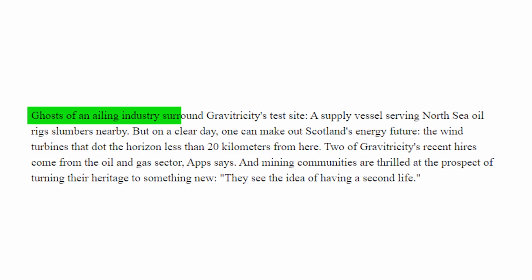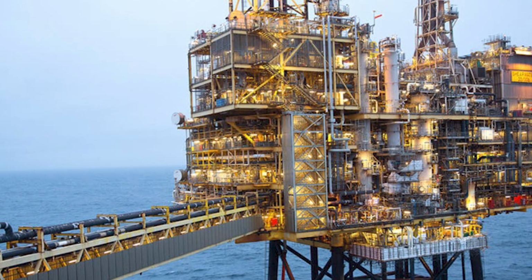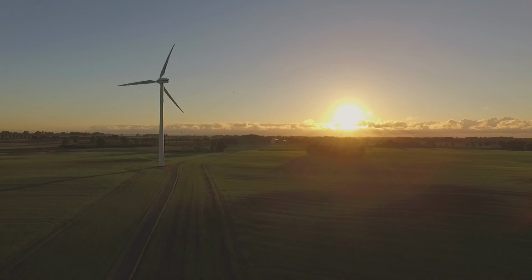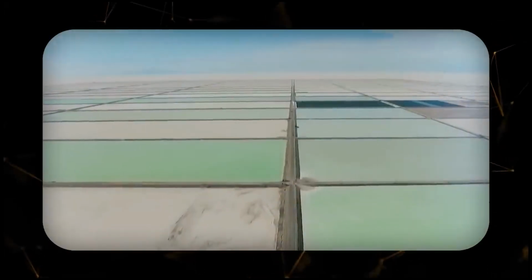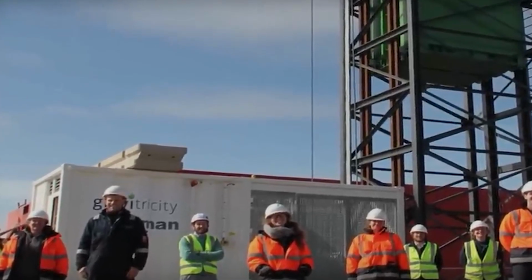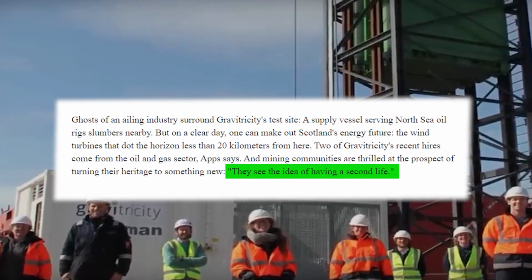Ghosts of an ailing industry surround Gravitricity's test site. A supply vessel serving North Sea oil rigs slumbers nearby, but on a clear day, one can make out Scotland's energy future, the wind turbines that dot the horizon less than 20 kilometers from here. Two of Gravitricity's recent hires come from the oil and gas sectors, and mining communities are thrilled about the prospect of turning their heritage into something new. They see the idea of having a second life.